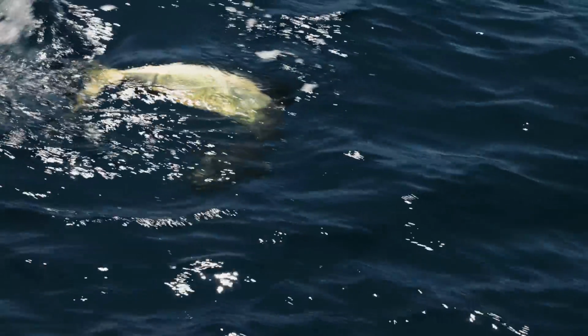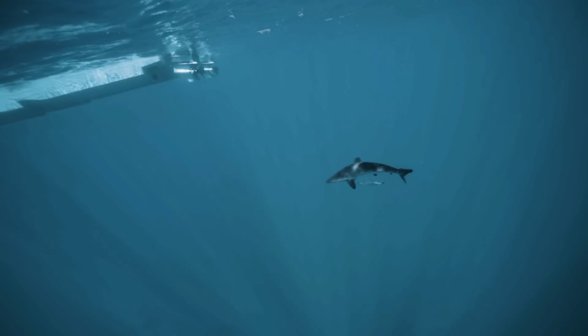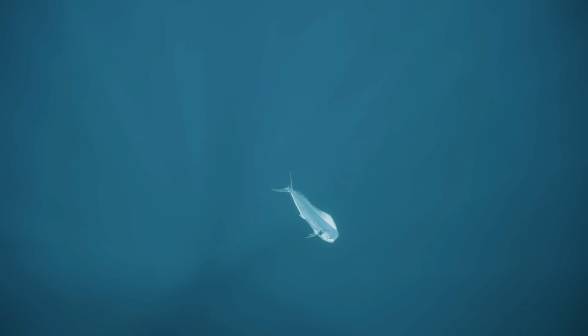That's a nice dolphin right here. Oh, there's one with him right now. There's a dolphin and a shark. All right, let's see if I can get that shark. Maybe it's just a shark. Things are so wicked. Probably one of the coolest fish to catch out here.